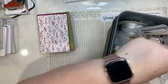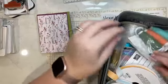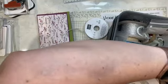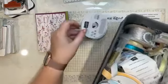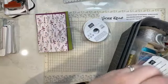All right. So some ribbons. I think this glittered organdy ribbon will go well. I've got a little bit of this white crinkled ribbon left.